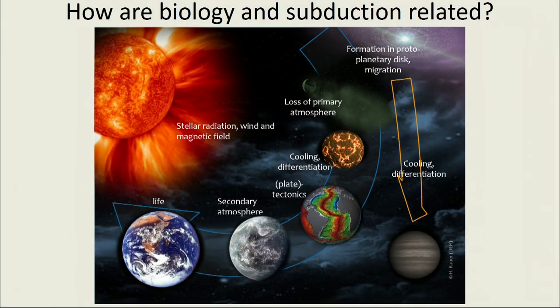I would like to talk about hot springs and what they reveal about deep earth processes. I want to start with this really broad question: how are biology and subduction related? Because it might not be entirely obvious to everyone at first glance.